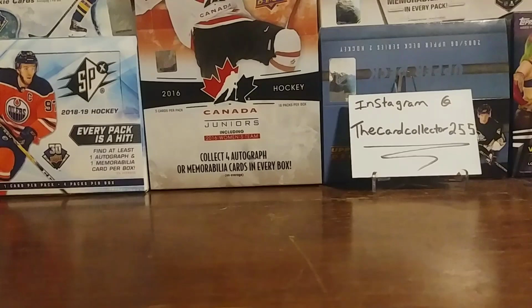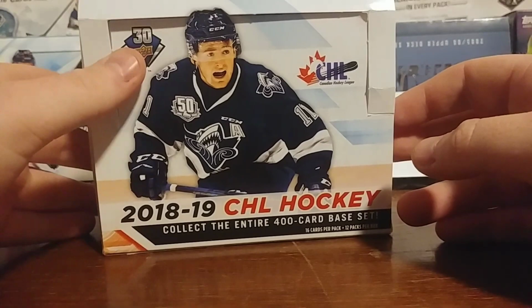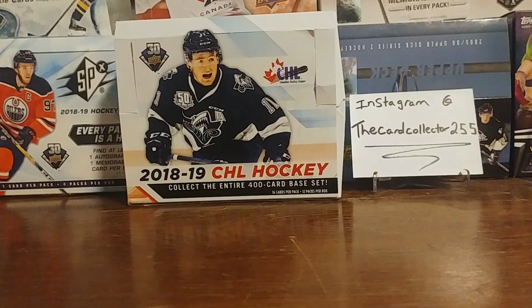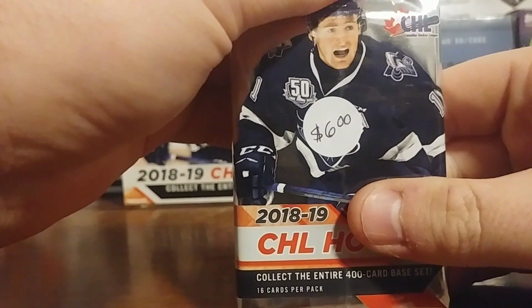So, we'll talk some about this. CHL, 16 cards per pack. Kind of reminds me of Parkhurst or Pro Set. So, we'll open up this box, and we will go through some of these packs, and see how these packs look. Should get an autograph, but I don't know how. I remember In the Game used to do this. This was amazing stuff, and now you get one autograph. And here it is. This is the pack. I did not pay $6. I've actually got it on a better deal because I almost bought a whole box. So it will have a $6 price tag on it because I bought it at my local shop, but I got it on a better deal.